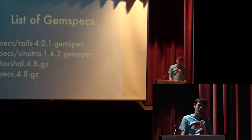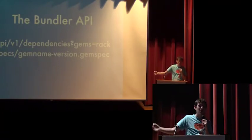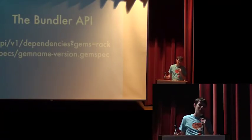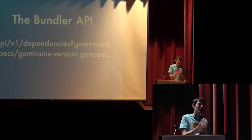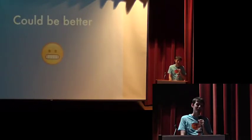So eventually, like I was describing before, the bundler API tells you only about the gems that you actually want to install. And so you can say, just tell me about Rails, just tell me about Active Record and Action Pack. And then once you have that information, you can download just the gem specs that you actually want. And then you're done and everything's kind of okay. This could definitely be better. This is not the best.